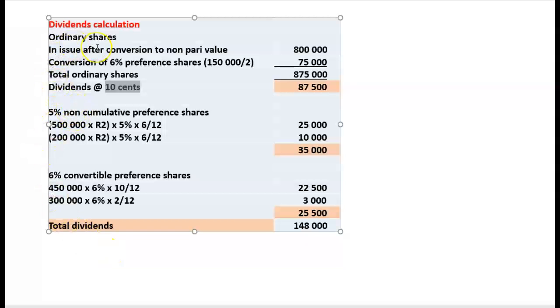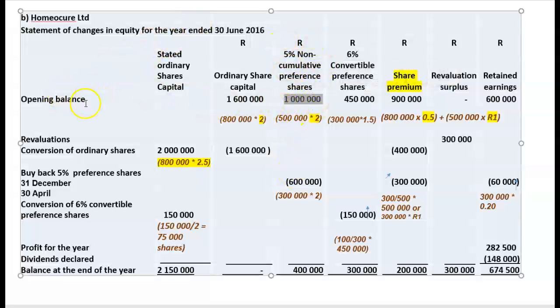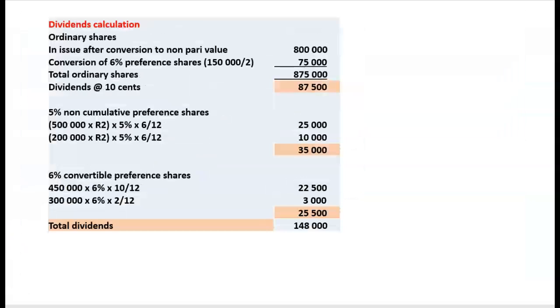Now, we know that if we have declared an ordinary dividend, it means that by implication, the preference dividends have been declared as well. So if we go to our 5% cumulative shares, outstanding, remember always only on par value, on the nominal value of the shares, 1 million rand multiplied by 5% as from the beginning of the year, 1 July 2015, up to the date of conversion, which was 31 December 2015, which gives us exactly six months. So if you go back to this one, where the dividends are, 1 million rand times 5% times 6 months gives us a total of 25,000 rand.